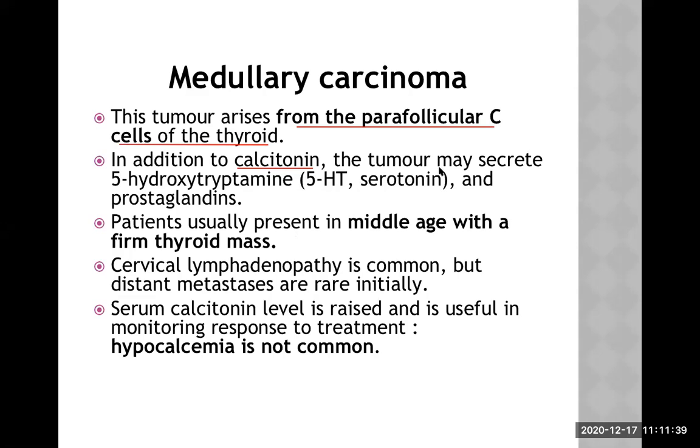Apart from calcitonin, the tumor may secrete 5-hydroxytryptamine, also known as serotonin, and prostaglandins also. Okay, so these are some other secretions from there. Patients usually present in middle age with a firm thyroid mass, because this is a type of malignancy, so of course it is firm to hard. And cervical lymphadenopathy is common, but distant metastases are rare in the beginning. But with any type of malignancy, there would be distant metastasis in the terminal cases.